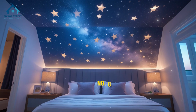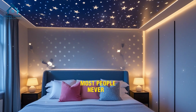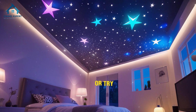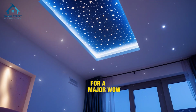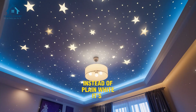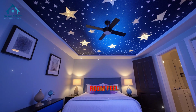Hack number 8. Ceiling statements. Look up. Most people never think about their ceilings. Adding stick-on stars in a bedroom creates magic at night. Or try peel and stick wallpaper on the ceiling of a small bathroom for a major wow factor. You can even paint your ceiling a soft blue or light pink instead of plain white. It's easy to do and your guests will be amazed at how special it makes the room feel.